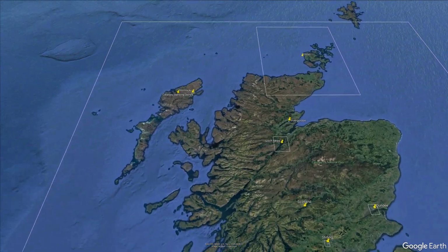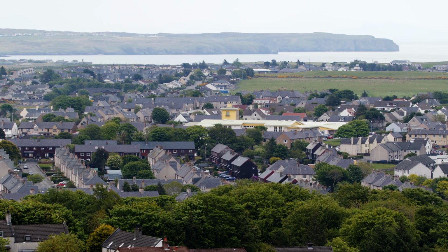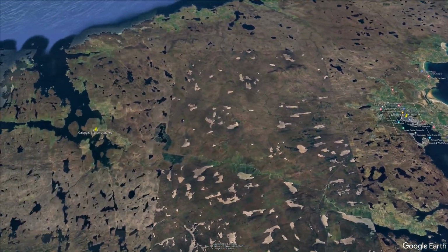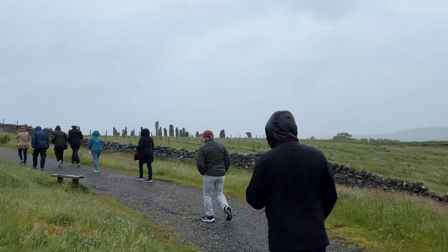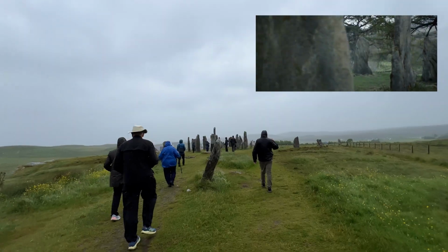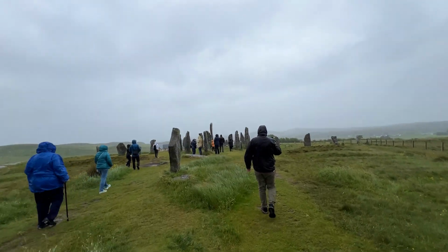We've been anticipating this moment. We are docking in Stornoway and taking an excursion to one of the most iconic sites in the region, an ancient stone circle. These mysterious structures have captured our imaginations for centuries, thanks to popular culture like the television series Outlander.